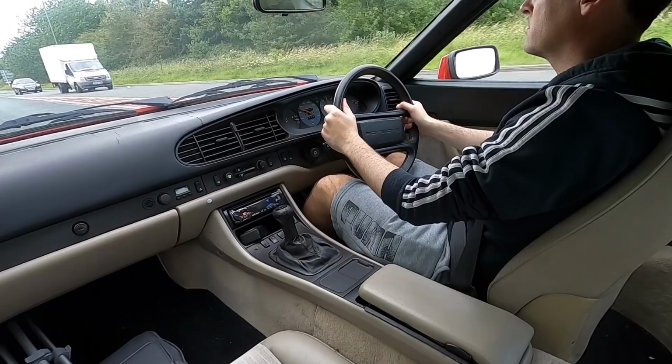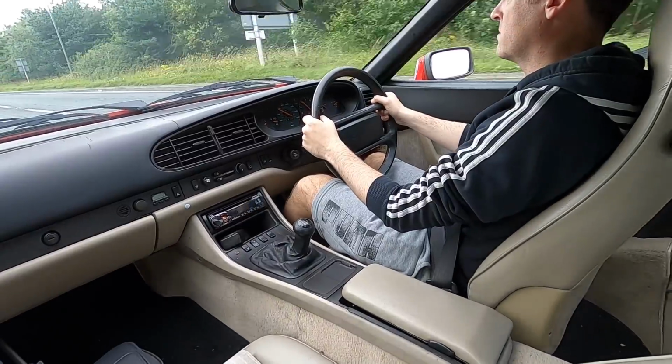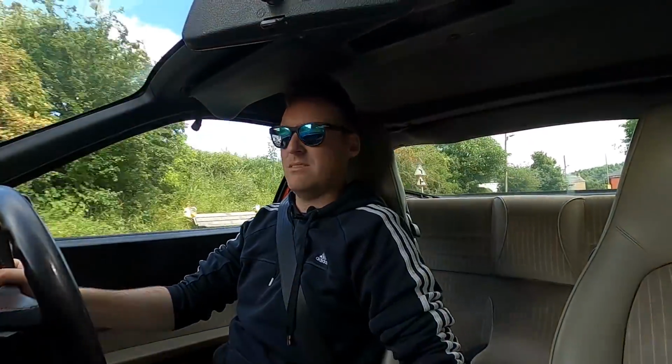The gears are sometimes a little bit notchy, sometimes it can feel a little bit difficult to select the right gear, and sometimes the whole gator and the gear stick feels really loose.